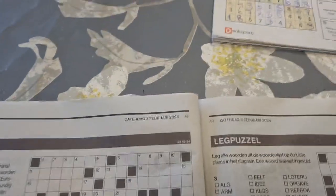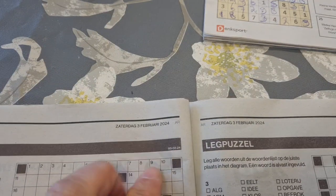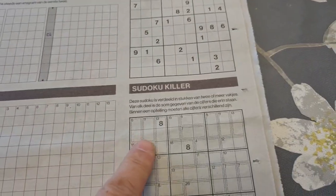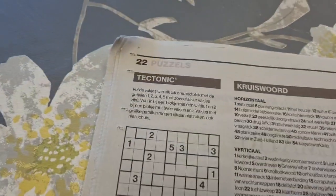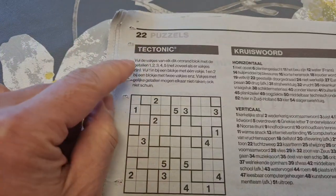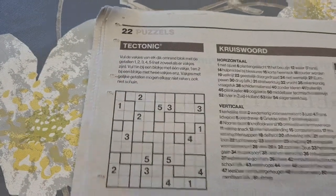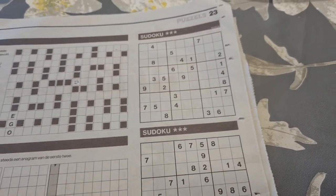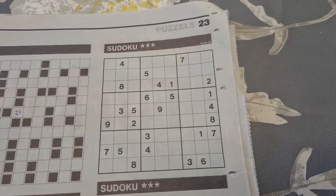Yes, the puzzle page of this weekend edition, Saturday, Sunday, February the 3rd and February the 4th, 2024. We have here in this puzzle page 6 extra puzzles, 2 Sudokus with 3 stars, 1 killer Sudoku, 2 binaries with 3 stars, both are 10 by 10, and the last puzzle is a tectonic, aka a jigsaw Sudoku. 4 of these puzzles I will solve. Why not all? Well, it's too much for me, time consuming, and I need the same time for uploading it to YouTube. Yeah, otherwise it will be a day job for me.